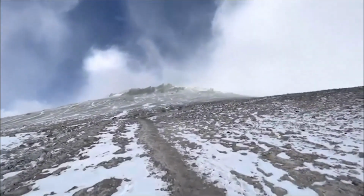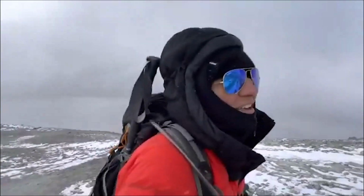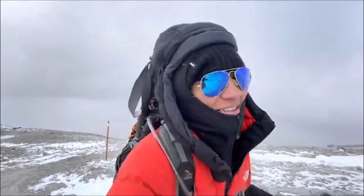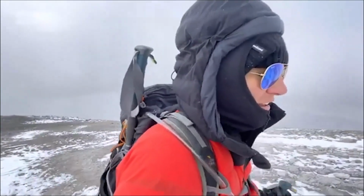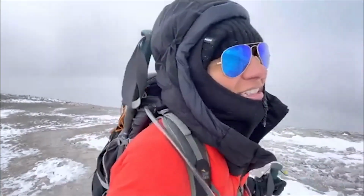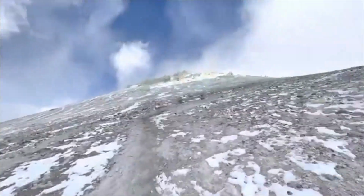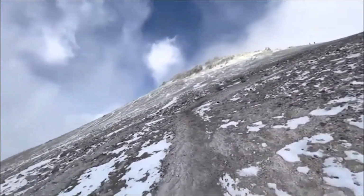Really, oh my God. I always forget how long this day is, how hard this mountain is, but it's beautiful. We're on the roof of Iran and the highest volcano in all of Asia is right there. So close.